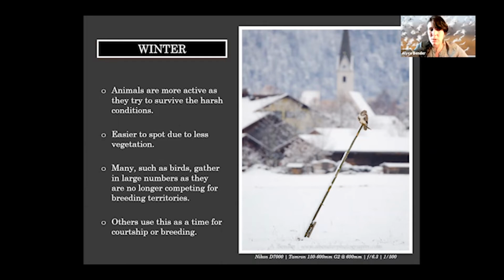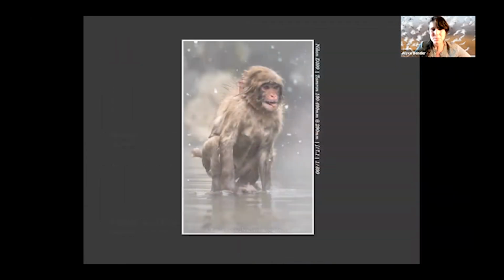Many, such as birds, will gather in large numbers since they're no longer competing for territories, which can be great if you're looking for a certain species. Finding out where they overwinter means you'll get many more of them, rather than having to hunt and peck for 1 or 2 pairs here or there because they're spread out over territories. Others will use this time for courtship and breeding. So again, knowing your species.